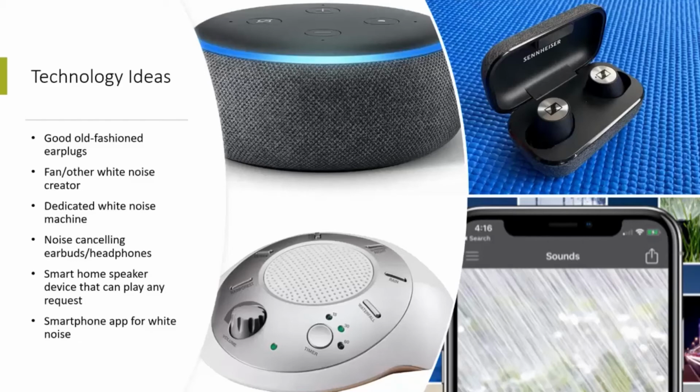That's pretty low-tech. I've used them a good number of times to try to stay on task. You could also use a fan or some other device that makes a white noise. You could use a dedicated white noise machine. Those are fairly inexpensive, easy to purchase. You could use noise-canceling earbuds and headphones, as I mentioned before. You could use a smart home speaker, like an Alexa or a Google that can play anything you request. So if you focus better when you're jamming out to Post Malone, then you go right ahead and do that. You could also look for some smartphone apps that play white noise or play a certain type of music that you enjoy. Any of those options would work great.